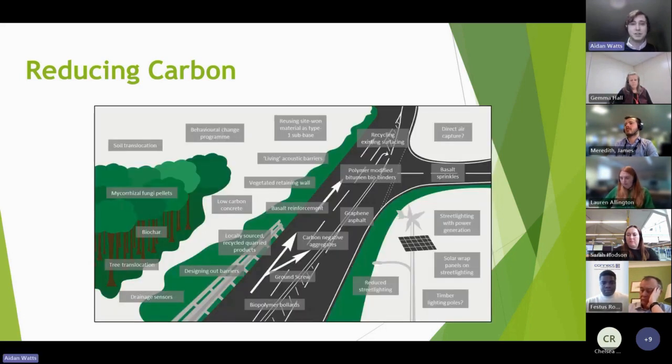So how do we actually reduce all that carbon? Well, it's through a range of innovations. This is a broad front. We're looking at surfacing, concrete, everything involved with prelim, everything involved with site clearance, street furniture, trying to reuse materials, using electric plant. Basically anything you can think of, we've probably looked at.